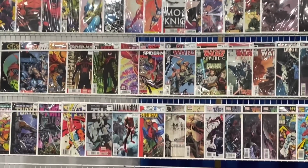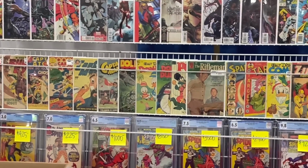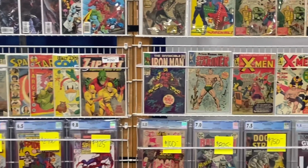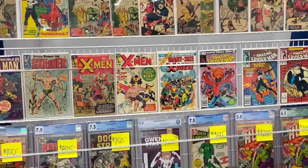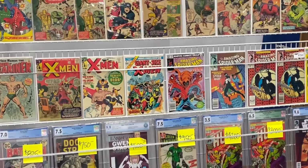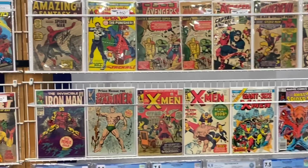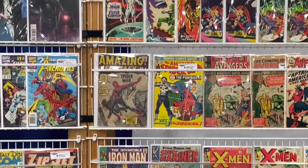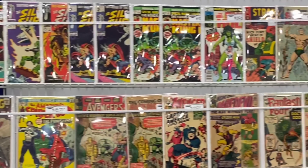As you see, Moon Knight #1 is now a wall book. It's fun to see books that weren't wall books now pop up because of the change in the industry. So you're seeing some nice Submariner 1, big book on the walls right now. There's another Giant-Size X-Men 1, good book to own right there. It's a newsstand too. Ooh, Amazing Fantasy 15. First Punisher, Avengers 1, Avengers 4, Daredevil 1.